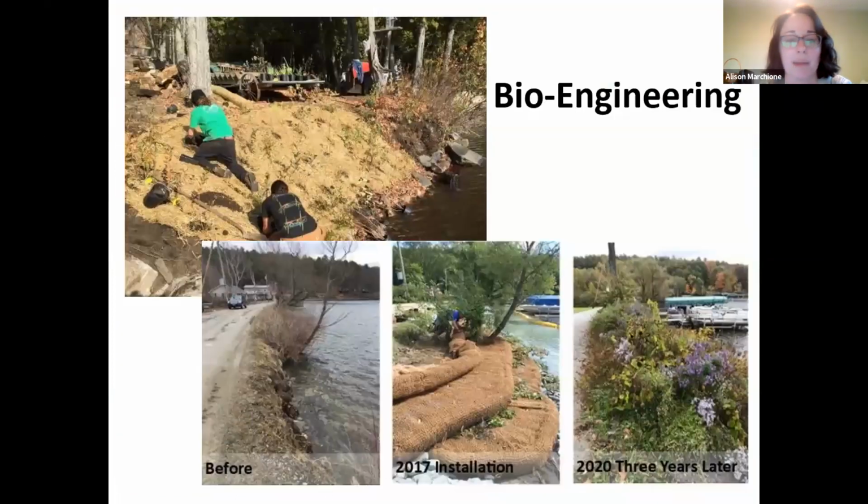There are also problems that can't be solved with vegetation. I'm always talking about vegetation and rewilding shorelines, but there are situations where erosion has gone on for so long or is so bad that what you really need is a bioengineered shoreline. On these bottom three pictures, you can see a before, during, and after of a road. This is a road right along a lake shore that was being severely undercut, probably by waves, and it was basically going to dump that road into the lake.